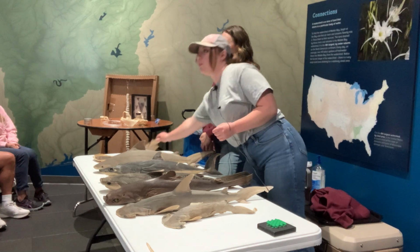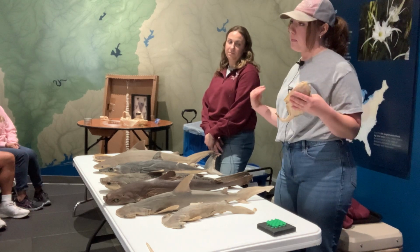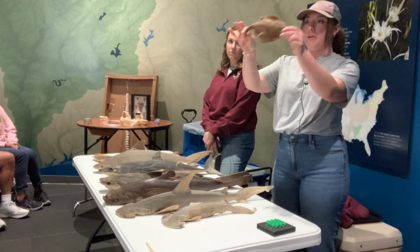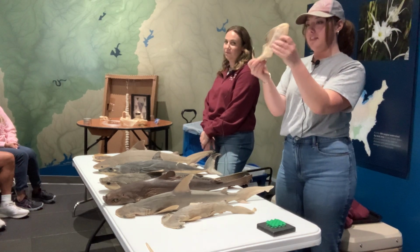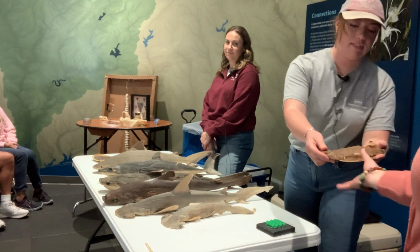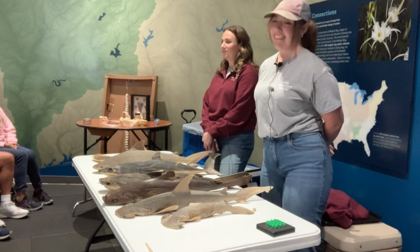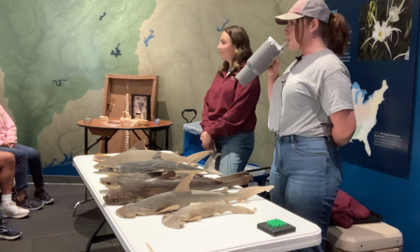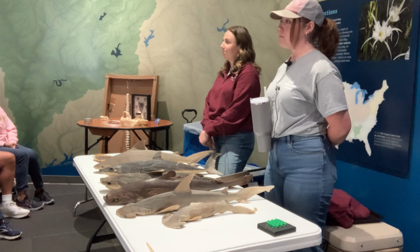Okay, now I have a challenge for you all. We talked about sharks and rays and their external anatomy, and also about how that influences the way they live their lives. My challenge for you is identify this. Is this a shark or is this a ray? You can even pass it around if you want to look at it closer. Form your answer, and then we'll take a vote. Where was it found? Right here. Trawl. Yeah, in a trawl, right in Mobile Bay, I believe.